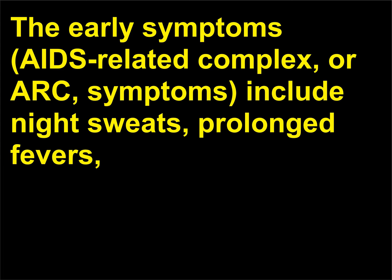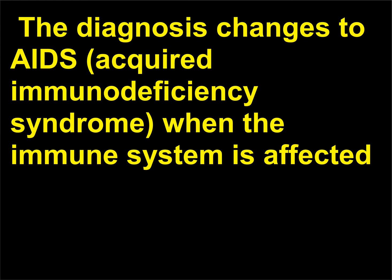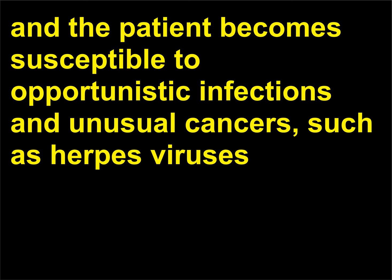The early symptoms, AIDS-related complex, or ARC, symptoms, include night sweats, prolonged fevers, severe weight loss, persistent diarrhea, skin rash, persistent cough, and shortness of breath. The diagnosis changes to AIDS, acquired immunodeficiency syndrome, when the immune system is affected, and the patient becomes susceptible to opportunistic infections and unusual cancers, such as herpes viruses.